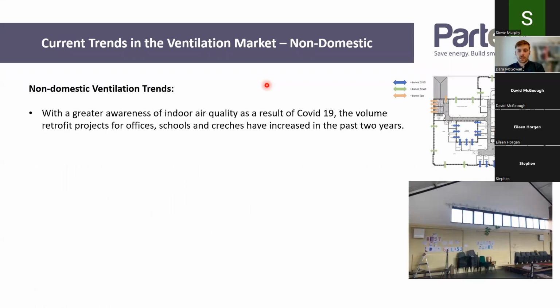In terms of the non-domestic market, the current trends are quite a bit different from the domestic. With the greater awareness of indoor air quality as a result of COVID, we've had a huge increase in volume of inquiries for offices, schools, and creches. Those are 3 building types where inquiries have tripled or quadrupled over the last 2 years from what we would have had pre-COVID. And so lots and lots of our larger retrofit projects are those types of buildings.